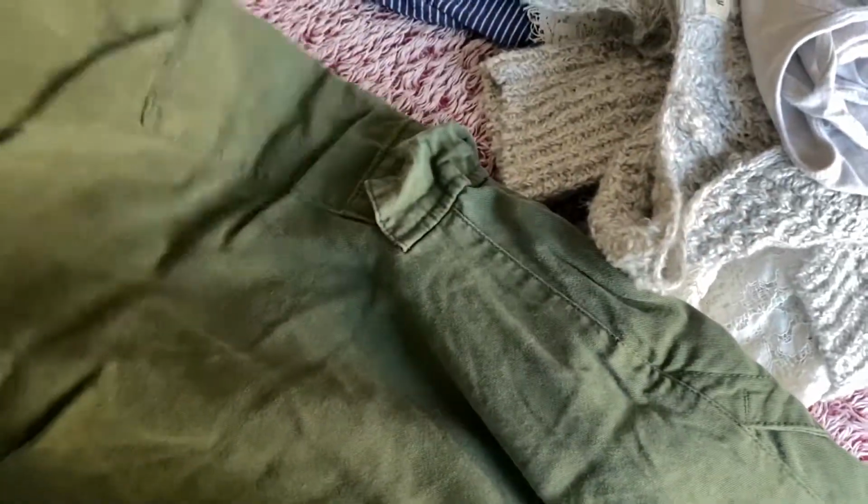Cargo pants are not a style yet, are they? Probably. Don't answer that. I don't want to hear it.